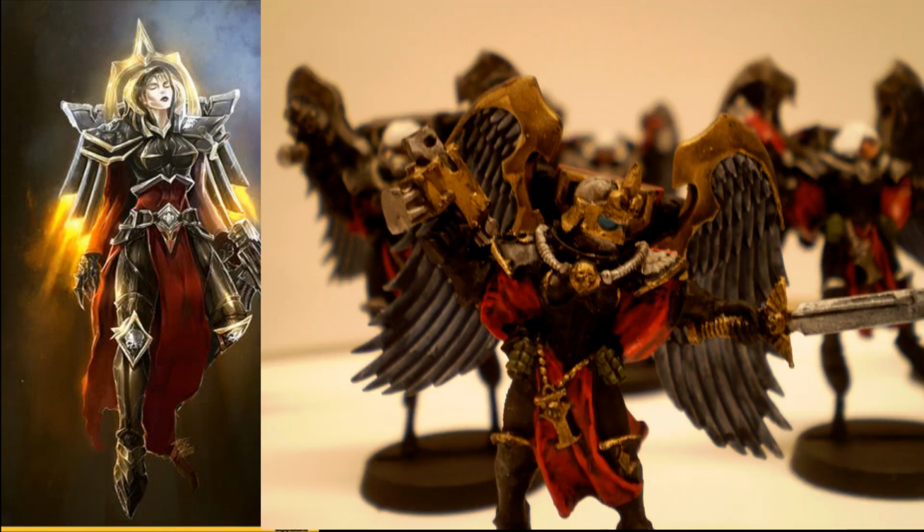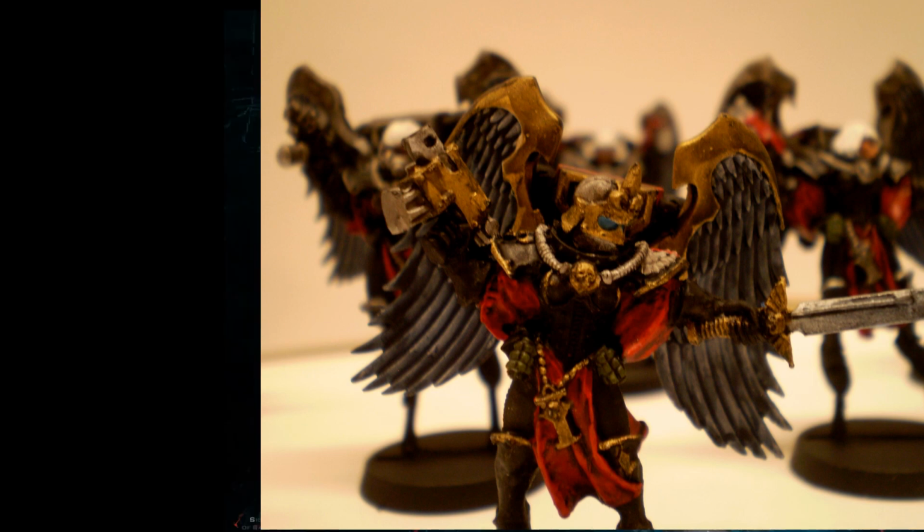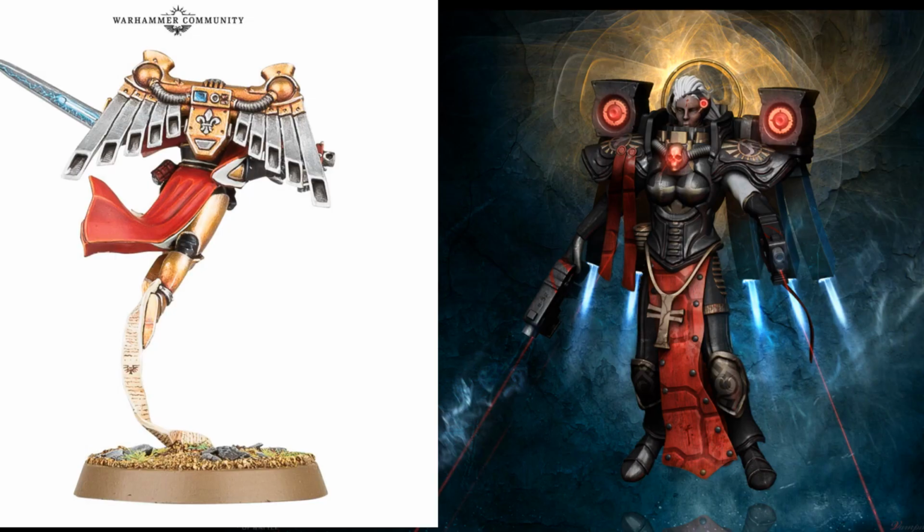The jump packs of the Seraphim are another unique design that suits them very well. Having many outlets for the engine exhaust, the way they are utilized makes the appearance of wings as they activate their packs and soar forwards.